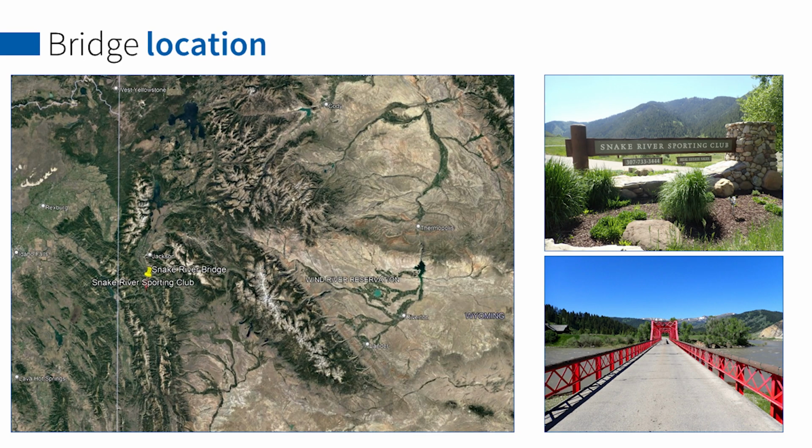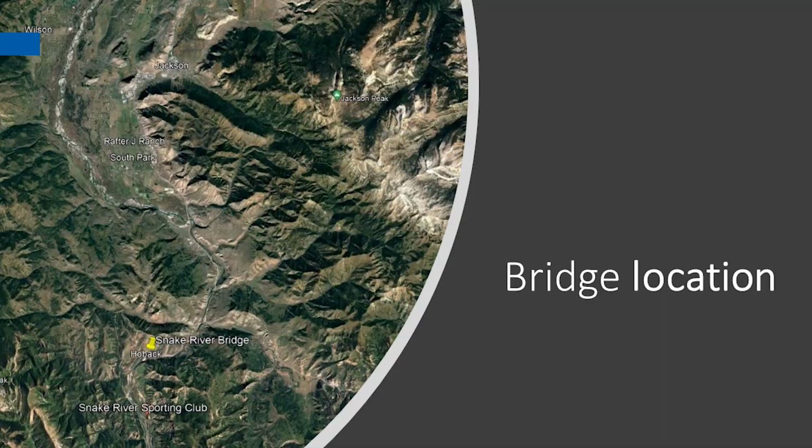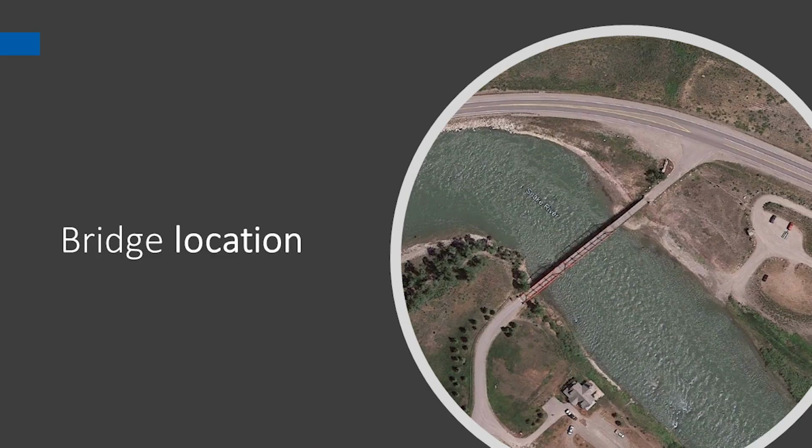The location, you can see the pin there, is just south of Jackson. The Snake River Sporting Club is a really pretty area. Anyone who's been there knows it's a fantastic place to vacation, with a lot to do. The sporting club is known for its golf course and other outdoor activities. If you zoom in a little further, you can see it closer, just south of Jackson. And here's an overall aerial view of the bridge.